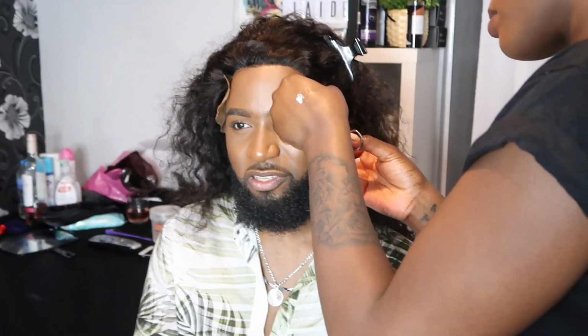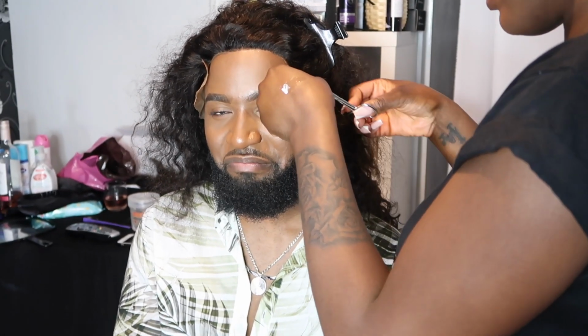I feel like it hurts more to cut my hair than this. Really? It hurts to cut your hair? It doesn't hurt, but I'm saying it's more uncomfortable to cut my hair than this, yeah. So this is more relaxing? Well, they're both the same, I guess.